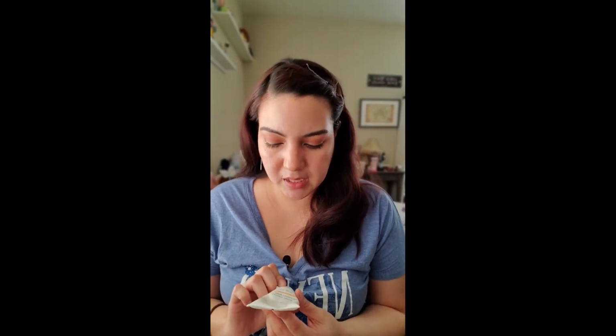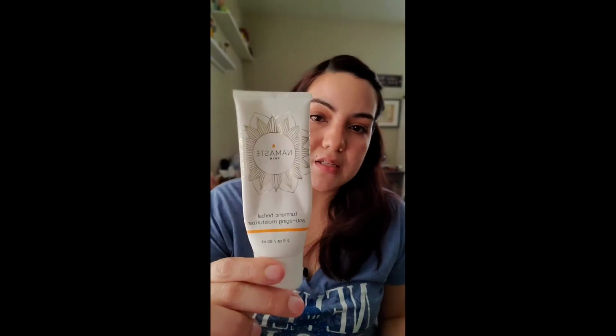And then the next one is the Namaste Skin Turmeric Herbal Anti-Aging Moisturizers. So it looks like this. I got it in my FabFitFun box, in one of those boxes. I forgot. I think it was the spring. It might have been winter.